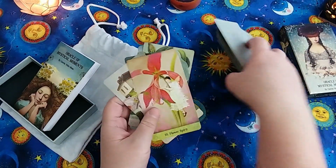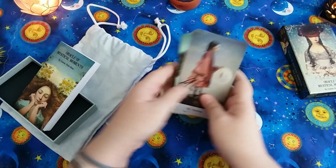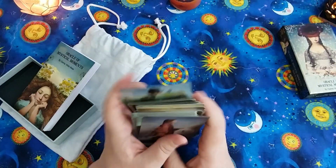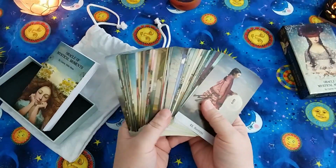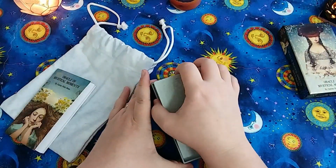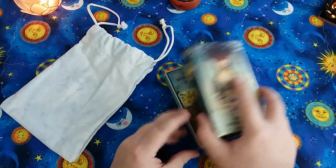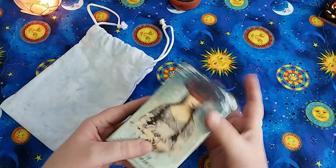I have seen people talking about, oops, sorry, I bumped the camera. Talking about a tarot deck that came out this year called the Dream Keepers, and I feel like this would go really well next to that deck from what I've seen of it, because it's also got that very otherworldly kind of interesting artwork. I don't think it's the same artist, but yeah, it just reminds me a lot of this deck.